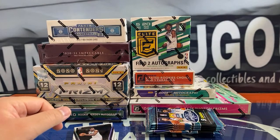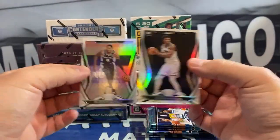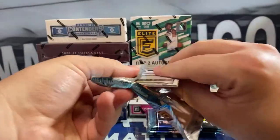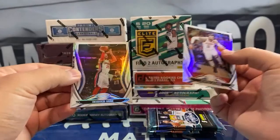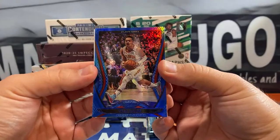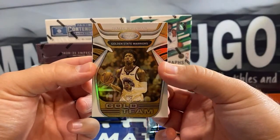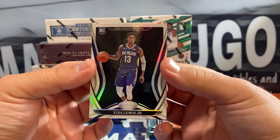Great box so far. Nice Avdija. And then we have Udoka Azubuike and Dejounte Murray on the back. Got Steven Adams, Derrick Rose, blue Trae Young, Hawks. And then we got a James Wiseman gold team rookie insert. Nice, Dubs. And Kira Lewis Jr. base on the back, Pelicans.